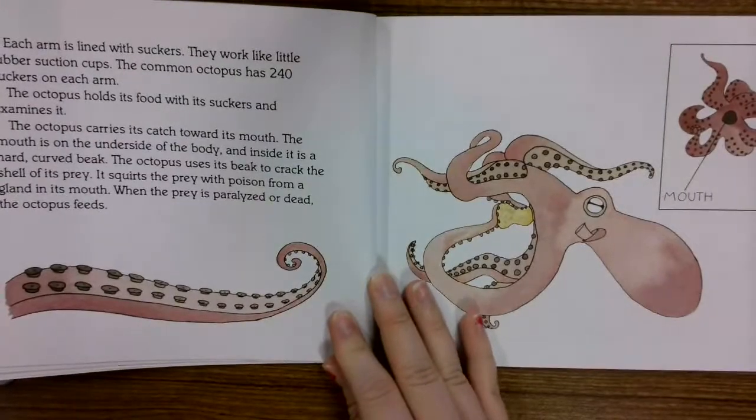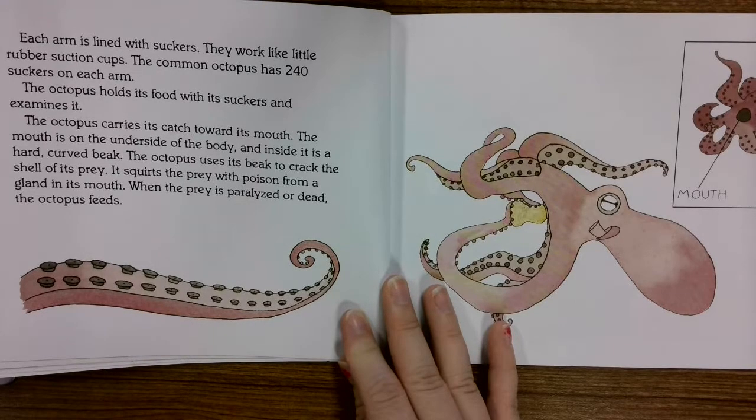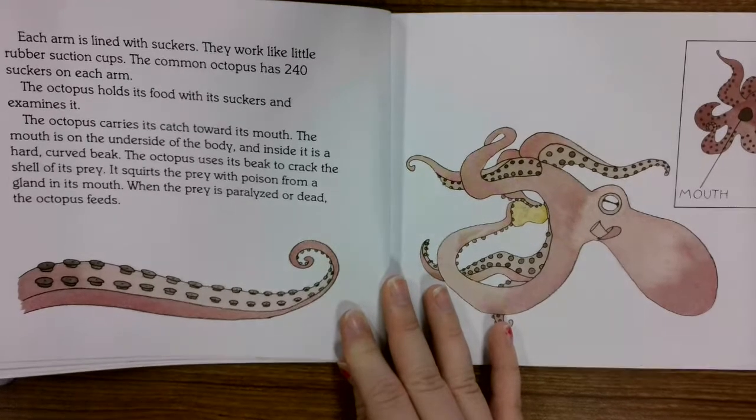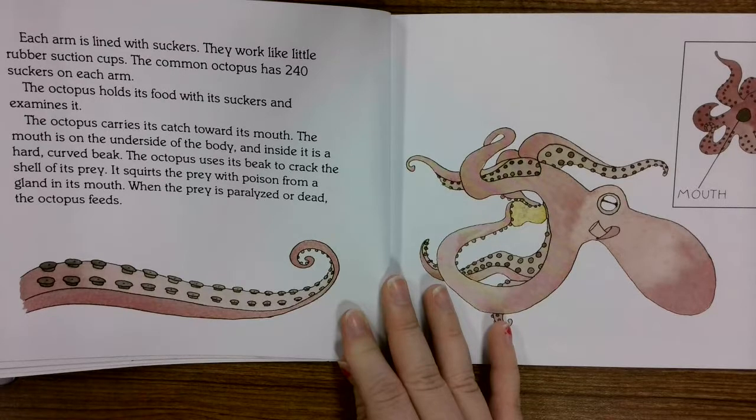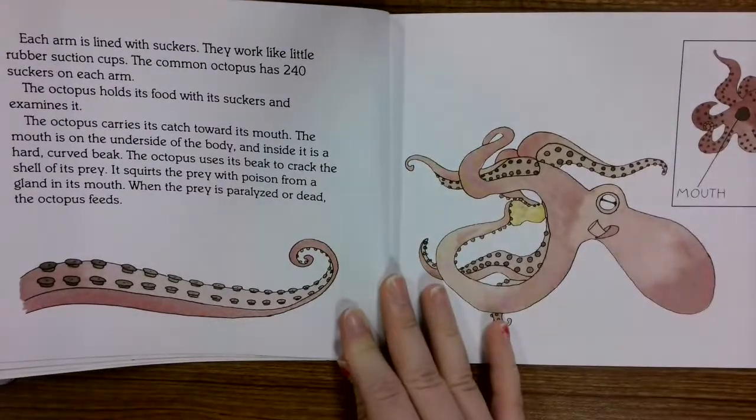Each arm is lined with suckers. They work like little rubber suction cups. The common octopus has 240 suckers on each arm. The octopus holds its food with its suckers and examines it. The octopus carries its catch toward its mouth. The mouth is on the underside of the body, and inside it is a hard, curved beak. So here's the mouth underneath right here, and that's where the beak is.